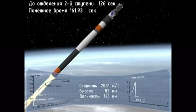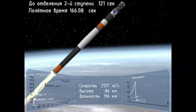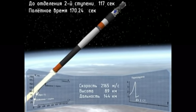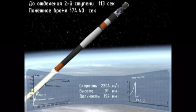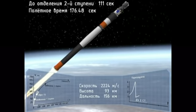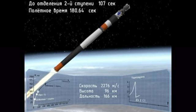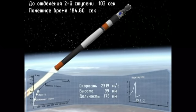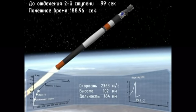Is it emergency booster 2 minutes 45 seconds? The emergency, the failure of the booster. Failure of the booster. BS, yes, BS. Separation. Enable power.